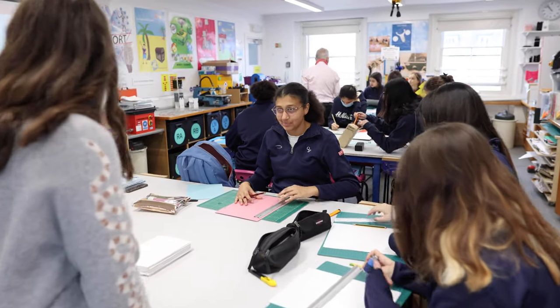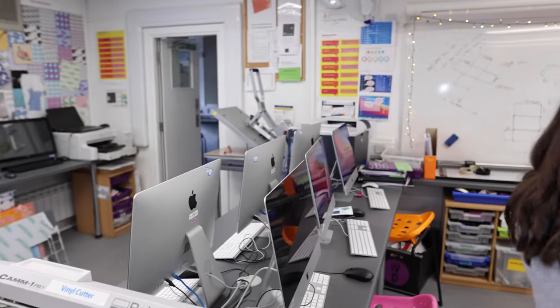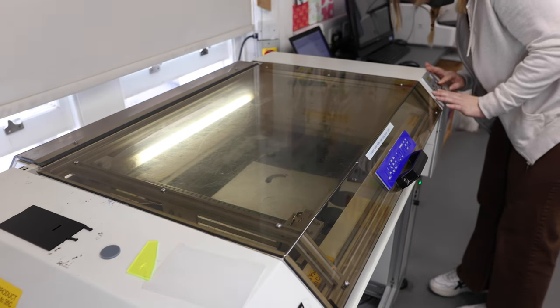Nets. Oh, we're cutting out nets. Oh, wow, that's so fun. We have a lot of equipment here in the DT department. You have a laser cutter here, vinyl, heat press, and then bandsaw and several 3D printers in the room next door.